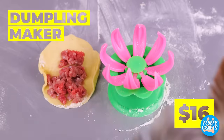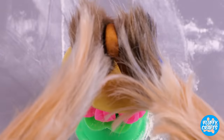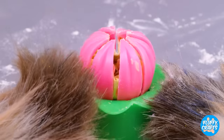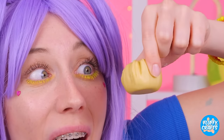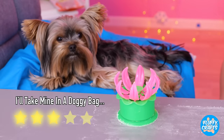Don't worry, that's what our dumpling maker's for. All you need's the dough and filling and voila. You've got a perfectly wrapped dumpling. Careful, that might be the one with kibble.